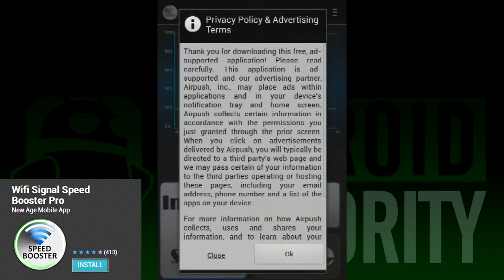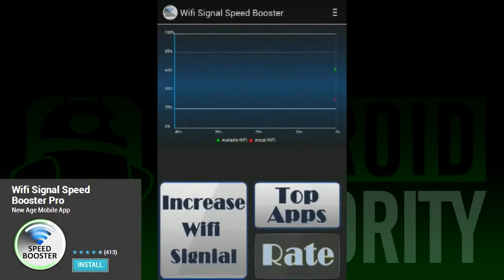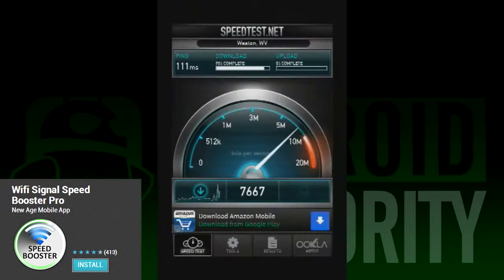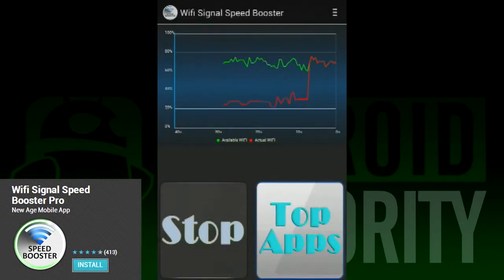The main theme of this app list is that you have to do very little to see results, and Wi-Fi Signal Speed Booster fits that perfectly. This app looks at your Wi-Fi speed in real time and then shows you its potential. You then click the button to fix your Wi-Fi and it should get a little better. Because this one was so ridiculously simple and claimed significant speed boosts, we gave this one a speed test.